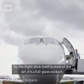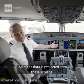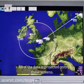So the flight deck itself is state-of-the-art. It's a full glass cockpit, no round dial instruments anymore. All of the data is projected onto these screens.